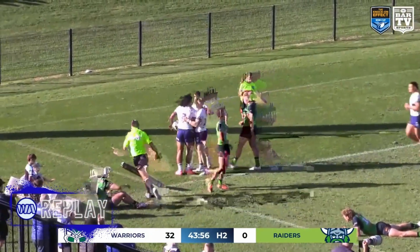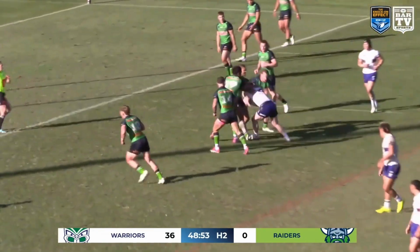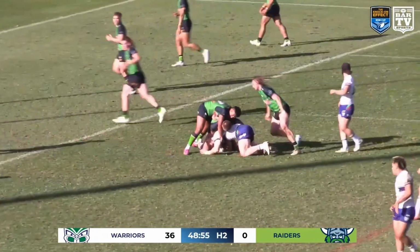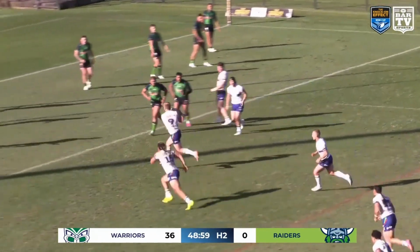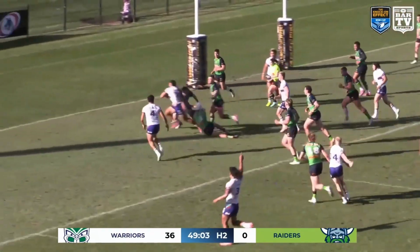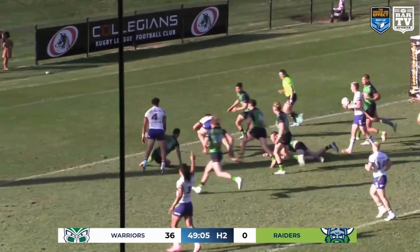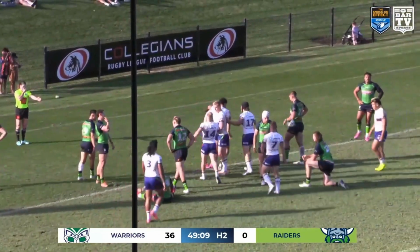Raiders getting run all over. And the Warriors will keep coming too. Big Toby Crosby. Time for him to get involved. Get the big frame moving. Do some damage. Here it comes from Lussick. Boyd. Short ball to Kalis Fatsialofa. Fatsialofa splits them. Breaks through about 3 tackles. Goes over to score. Oh boy.